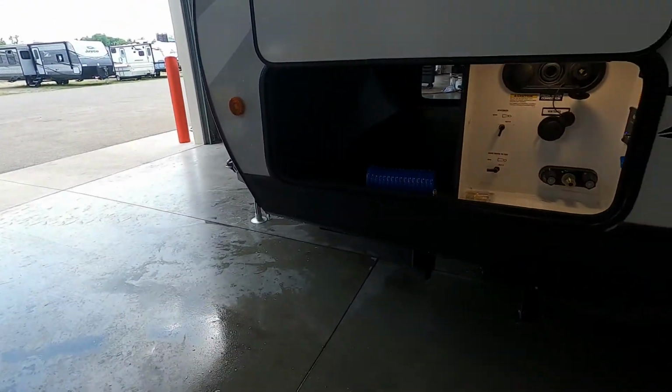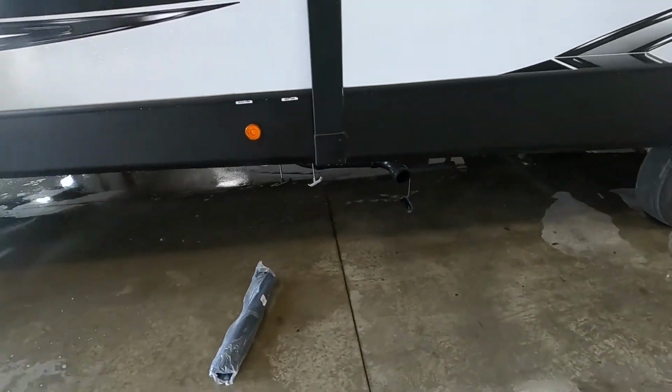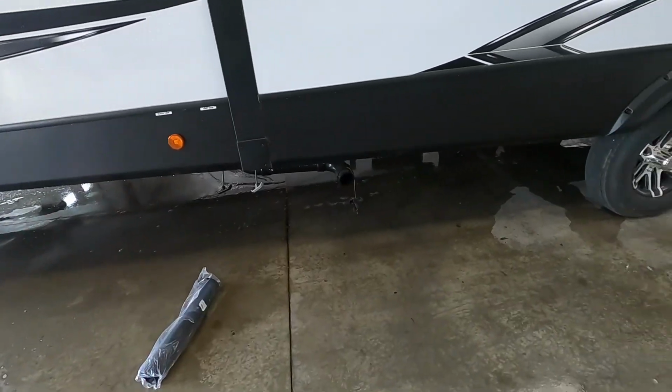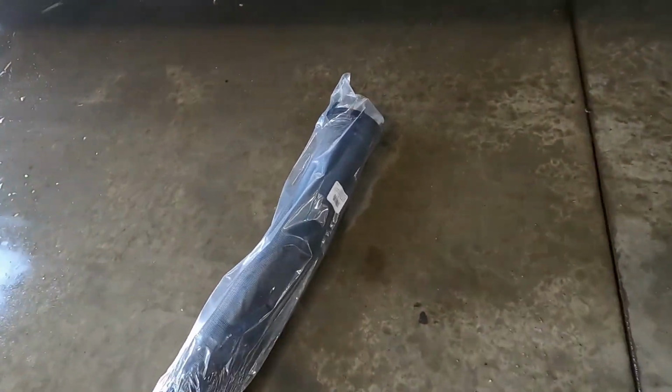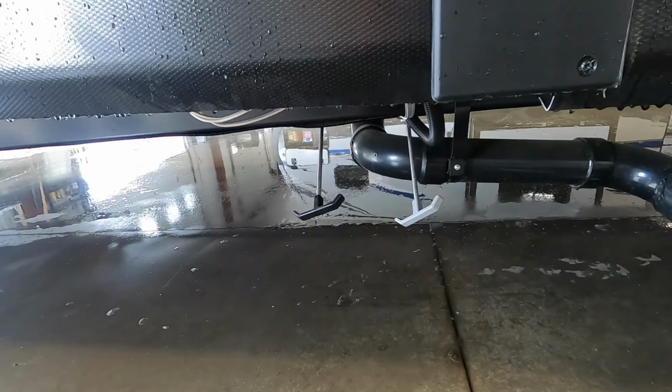Hook up our hitch and head on up to the dump station. Now park accordingly. Your dump's going to be on your driver's side of your tow vehicle, almost to the middle, just in front of your tires. A 10-foot hose comes with your convenience pack. Hook that up and pull your black handle.